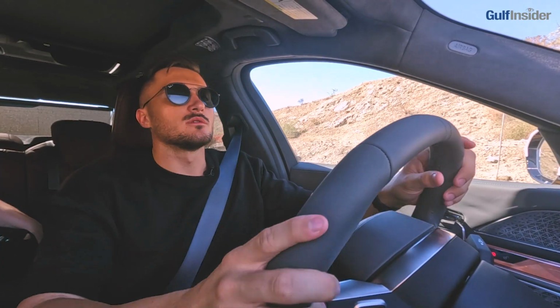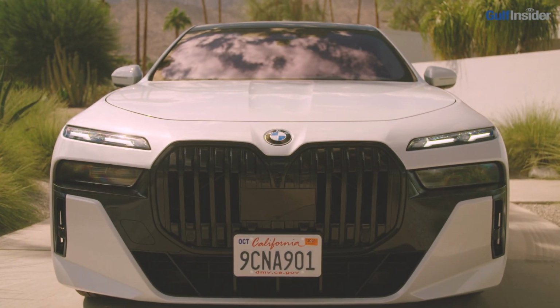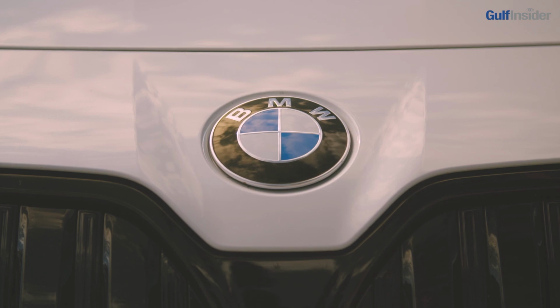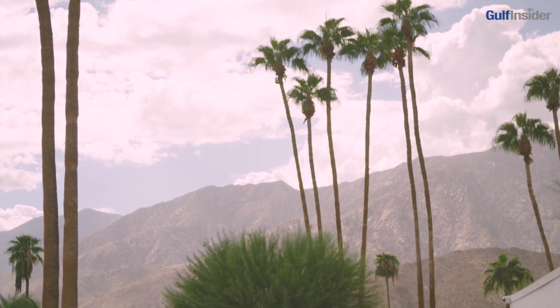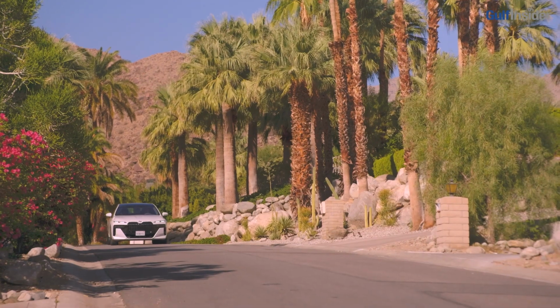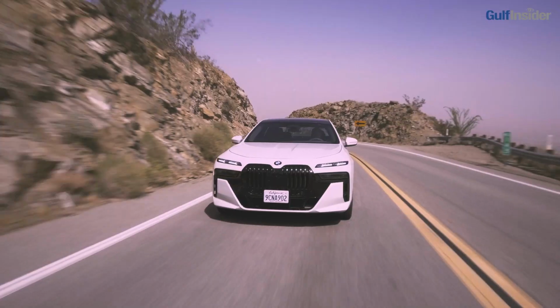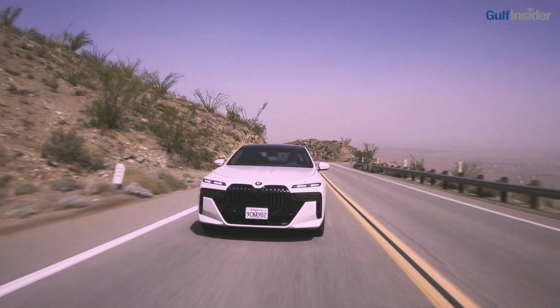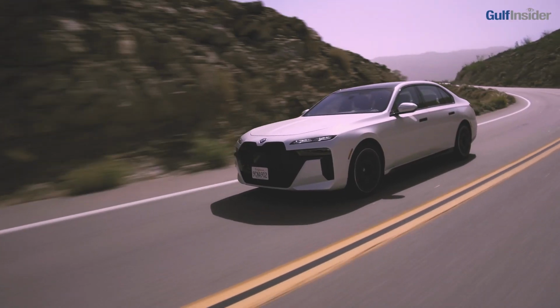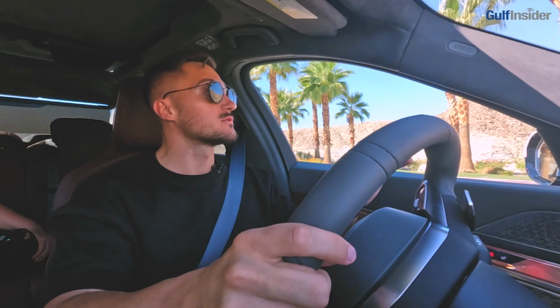Now I'm behind the wheel of the all-new BMW 7 Series. Now this is the 760i version. There is also the 740i version. The difference is the 760 offers a lot more power. So under the hood of the car, we have a 4.4 litre twin turbocharged V8 that kicks out a whopping 536 horsepower. This, of course, is an X-Drive, so it sends that power to all four wheels.